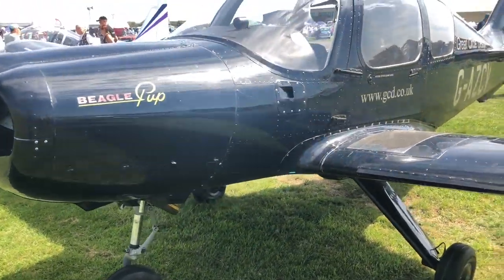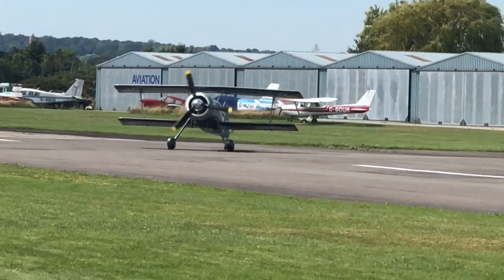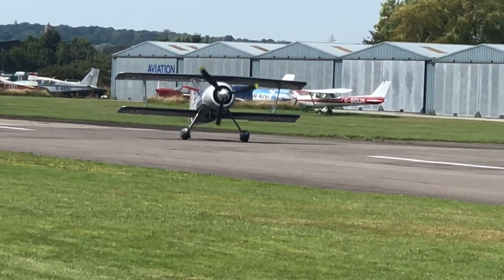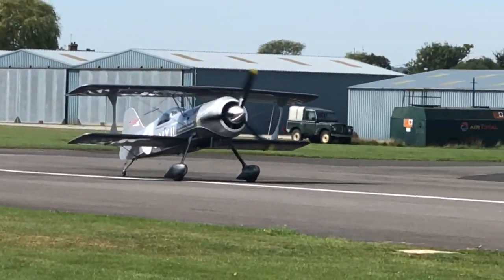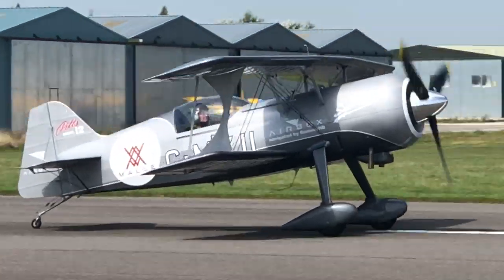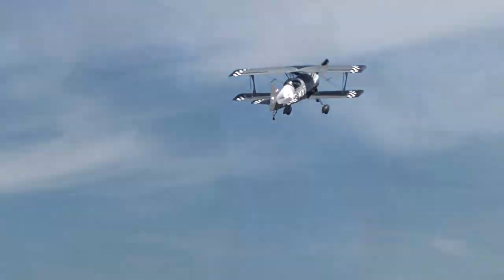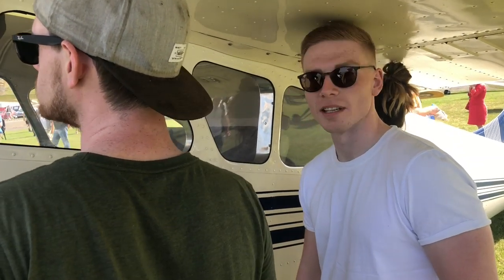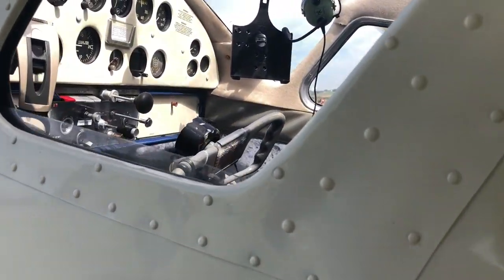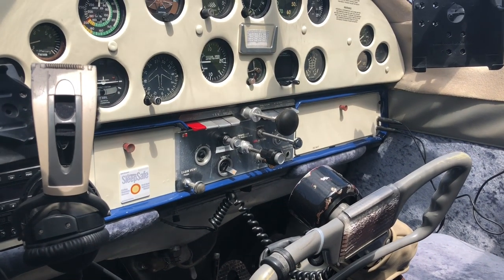Pretty cool. There he goes, stand by for launch. So come on then, Pilot Bob, when you're taking us up. In a minute, if you let me. Okay. It's a bit different to a Triumph Stag, isn't it?